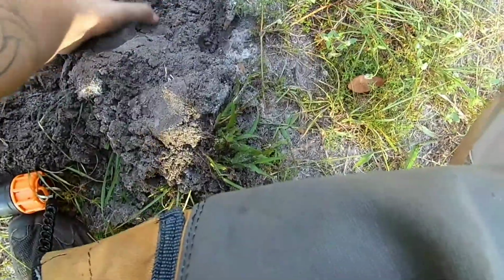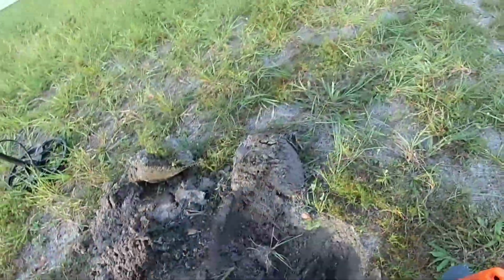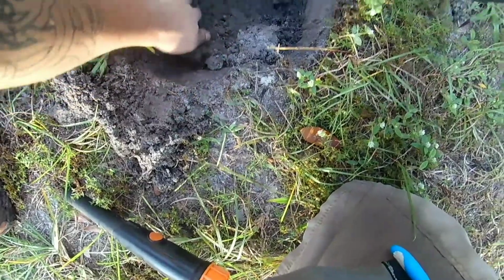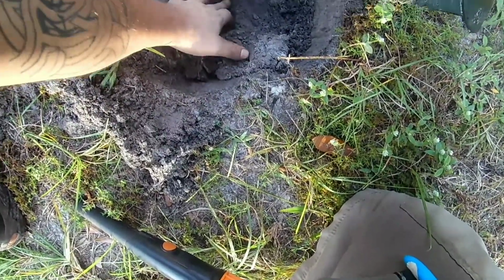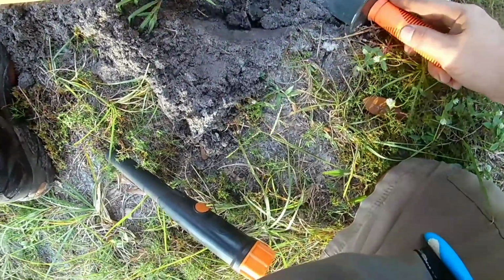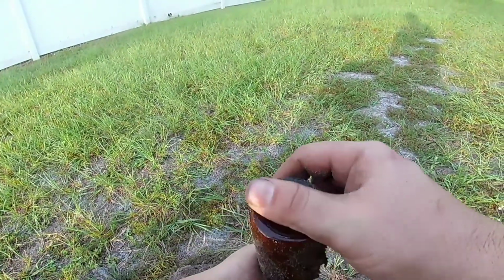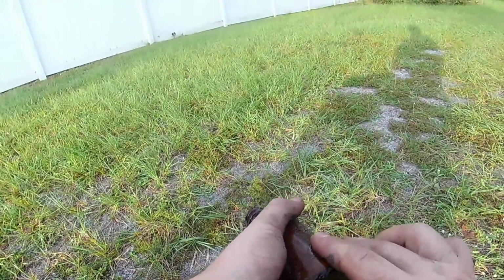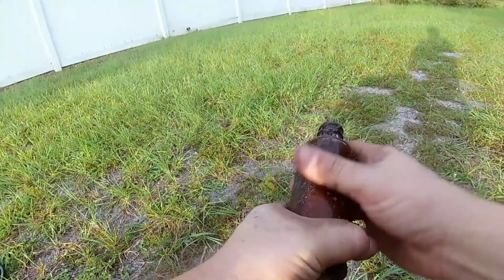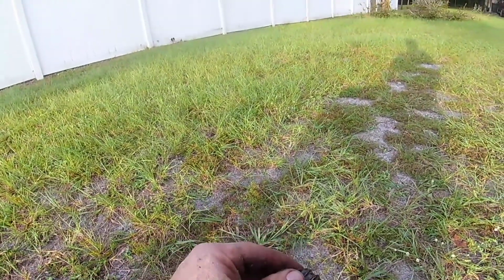So let's see. Alright, so I cut another plug on the side, so I should be able to get this thing out now. Let's see. There it is. Man, that'd be so cool if it was a cork top, because I have not found a whole lot of cork tops out here. It's not. It's a twist cap. Nothing good. I mean, it's cool. Just an old medicine bottle, amber in color. Found metal detecting. Who would have thought? Again.